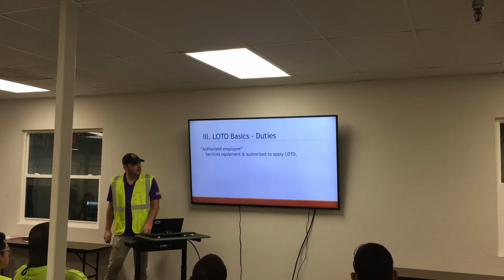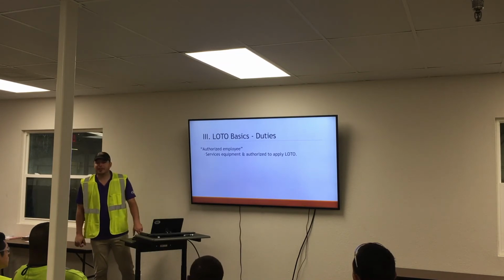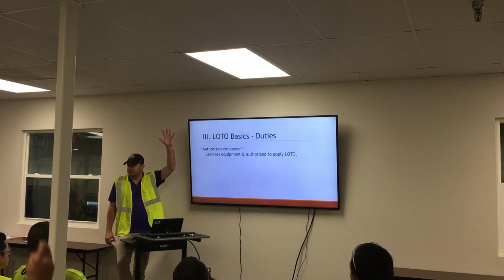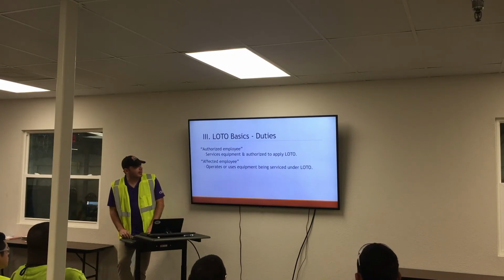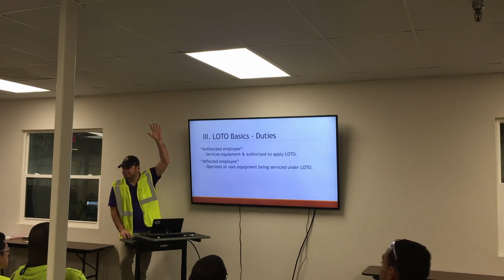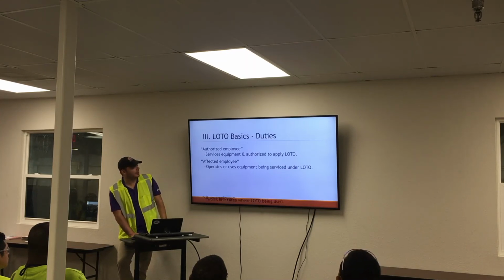All right, let's get into this. Authorized employees service equipment and are authorized to apply lockout tagout. If we issued you a blue lock, you're an authorized employee. Who's authorized? Not me. Affected employee: operates or uses equipment being serviced under lockout tagout. Who's an affected employee? The people that don't have locks and tags are affected employees. But I guess everybody's affected because you're all working around that stuff.